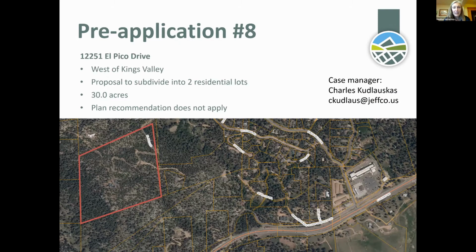The next pre-application is just west of the Kings Valley area. The commercial buildings that you see here are the Kings Valley Commercial Center properties. And this property is 30 acres. The applicant wants to subdivide this into 2 residential lots. The zoning is agricultural two, which is a 10-acre minimum lot size. And so this does not need a rezoning. The plan, and therefore the comprehensive master plan recommendations, don't apply to this type of case.